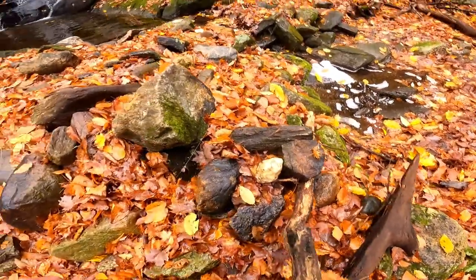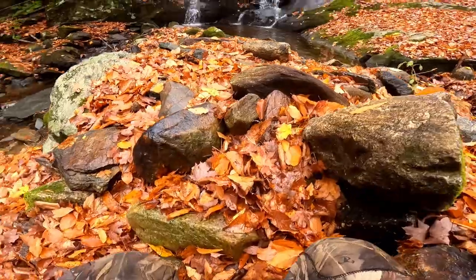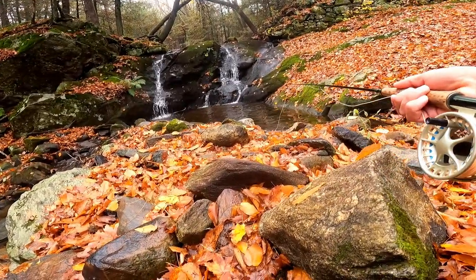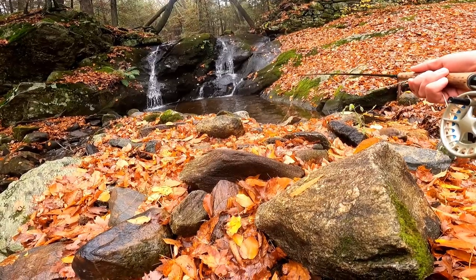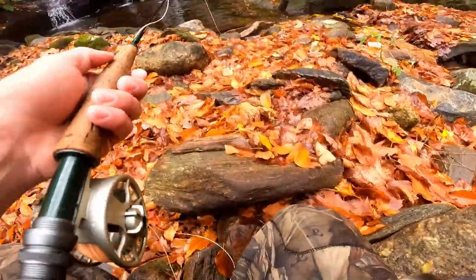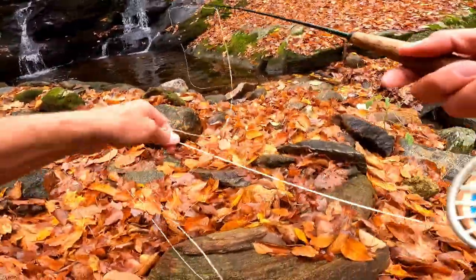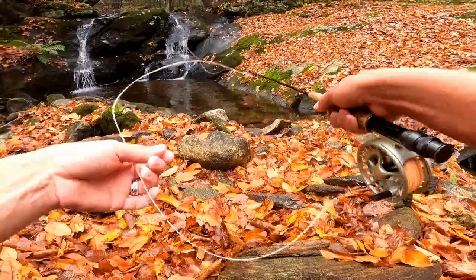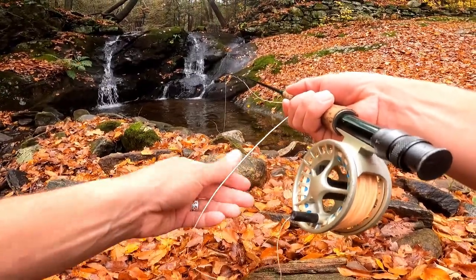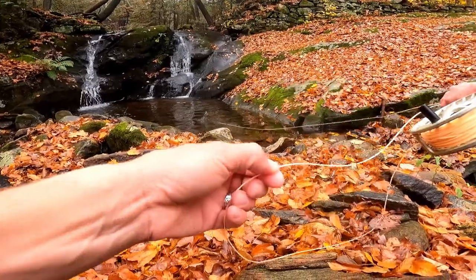Got to approach very carefully here. There could be multiple fish in this pool. I want to be able to maximize it. Shoot a little bit closer here. A little bit closer. Got him.